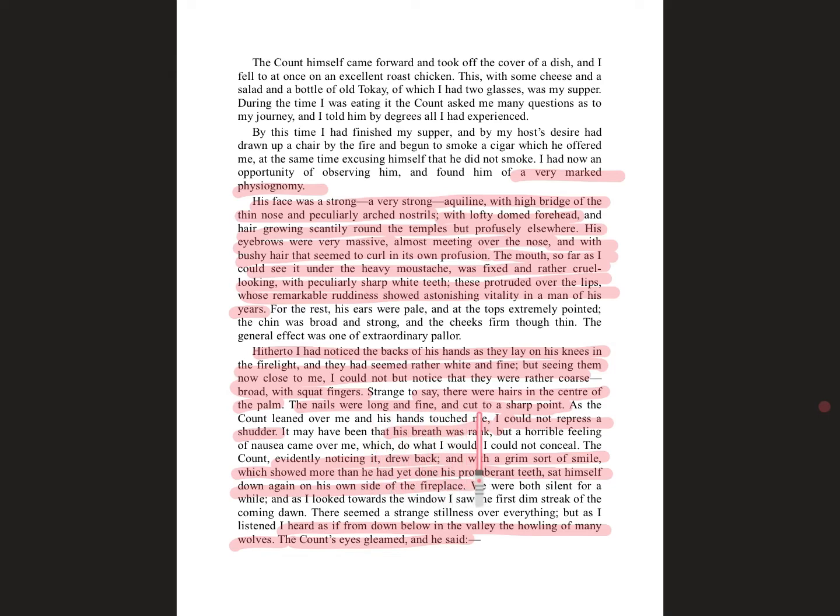Then the nails, "long and fine and cut to a sharp point." Again, this more predatory kind of imagery. "His breath was rank, and a horrible feeling of nausea came over me, which, do what I could, I could not conceal." So these are more of these warning signs for Jonathan Harker, aren't they? These ideas of a dangerous predator, and like a predatory animal he would have really foul breath. And it's because he's drinking blood.